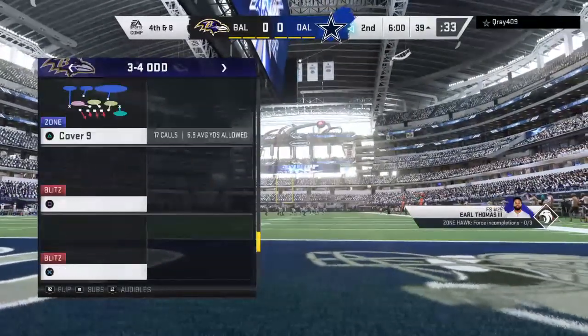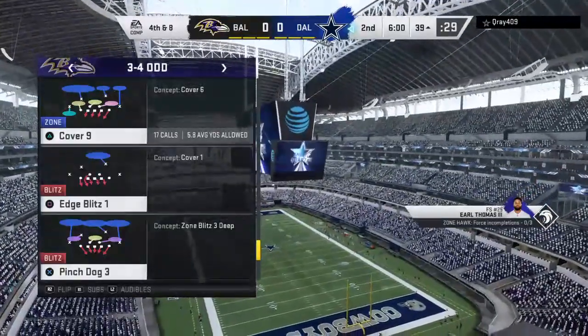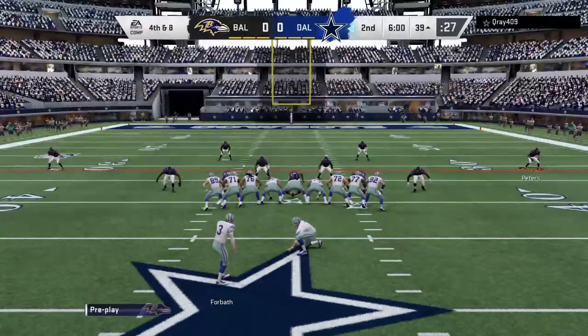I know the Ravens last. Ravens and Chiefs, I know Ravens and Chiefs for sure. Ravens, Chiefs, and Rams. Today I used the Ravens and Rams.